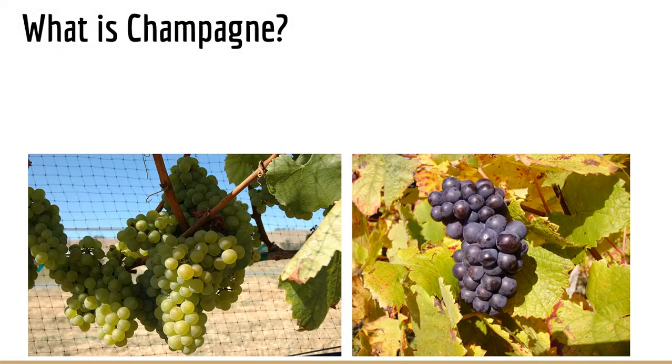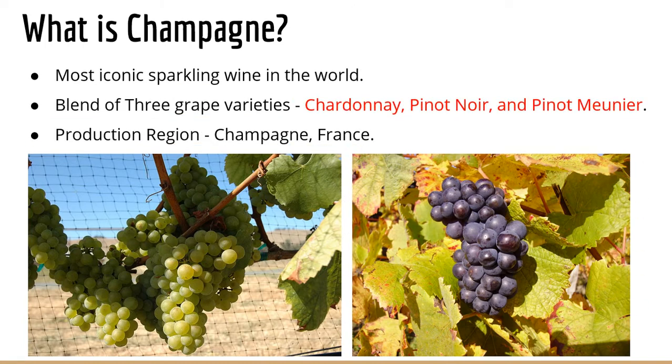What is champagne? Champagne is one of the most iconic sparkling wines in the world. It is recognized as a part of celebration. Be it a birthday party, be it a celebration, be it a winning title, you always see a foamy drink that is being poured in the glasses when it is celebrations. Champagne is a French sparkling wine. However, there is a lot of confusion between what is sparkling wine and what is champagne. When I say it is a French sparkling wine, it means champagne is produced in the Champagne region of France.